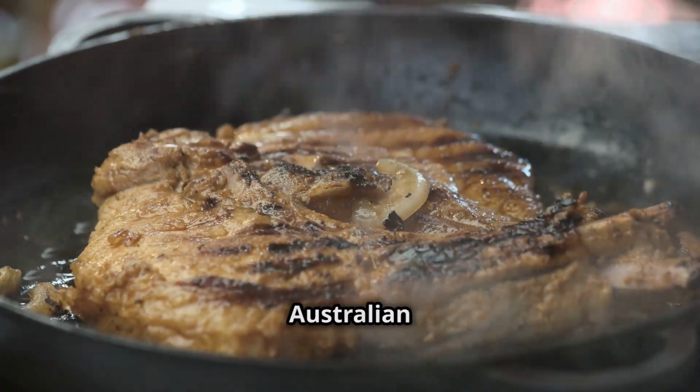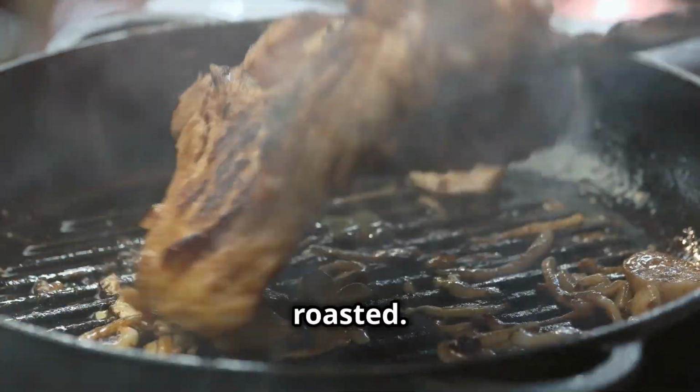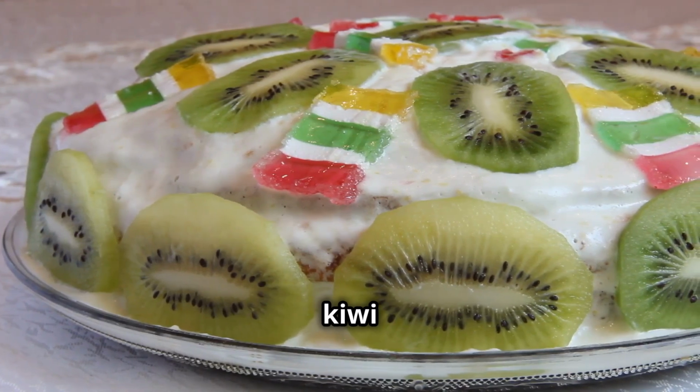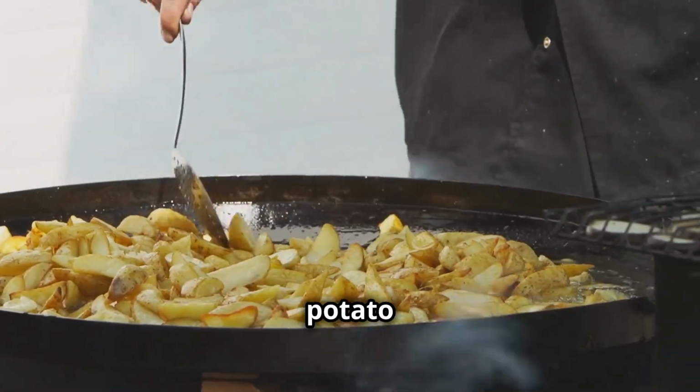Kangaroo steak, another Australian delicacy, offers lean, flavorful meat that is often grilled or roasted. Kiwi pavlova, a dessert from New Zealand, is topped with whipped cream and kiwi fruit. And finally, Kumara chips from New Zealand are delicious sweet potato fries.